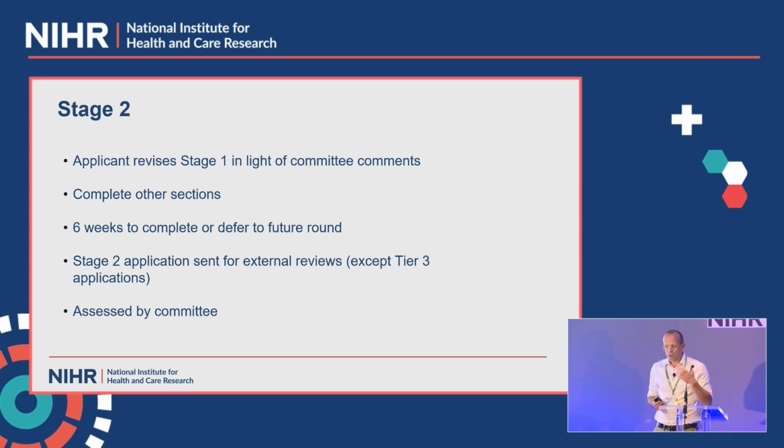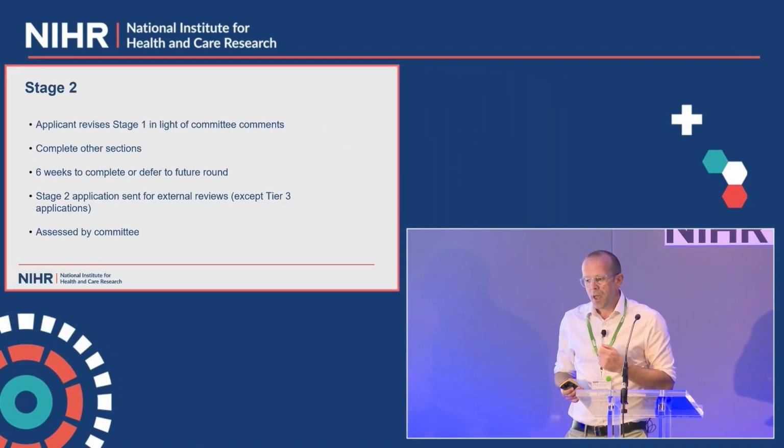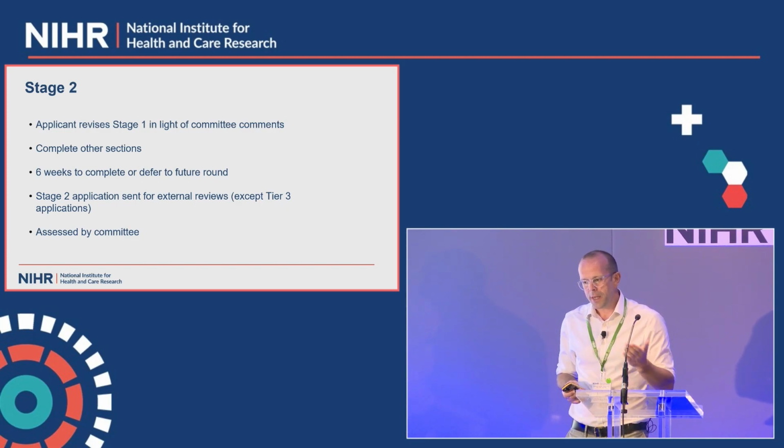At stage 2, you obviously address it in light of the comments we send you. There'll be other additional sections to complete, and there's a lot more detail that can be put into the research plan at this stage. And then they're sent generally for external review. So there will be topic experts who will provide a peer review for these, certainly for the Tier 1 and the Tier 2 applications. For Tier 3, we generally wouldn't send them for peer review unless it's in an area where we don't necessarily have expertise on the panel. And again, they'll come back and they'll be assessed again by the committee.